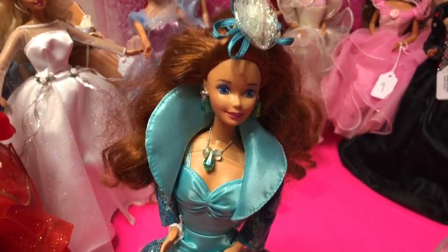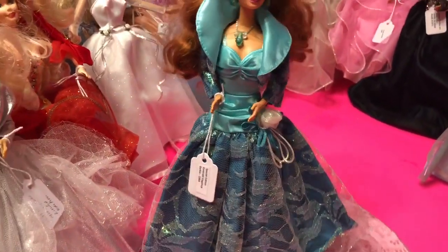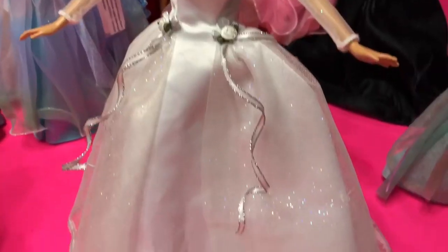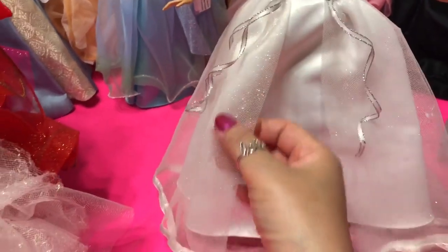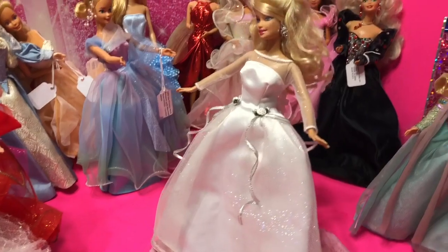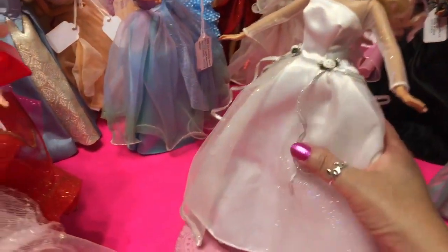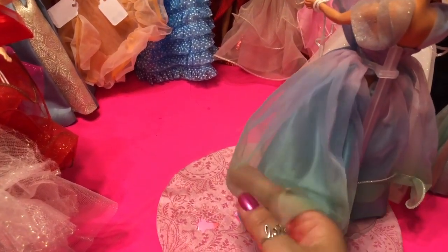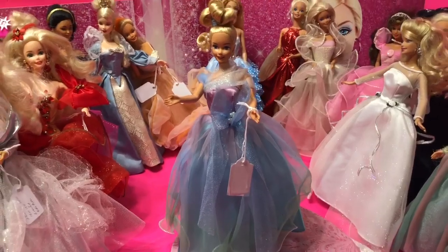Special edition Emerald Elegance 1994. Sparkles on both parts of the dress, so it's very elegant. Updo Mermaid. The colors are just wonderful because it just sort of cascades into these different rainbows of colors. So she is just dynamite. Sensational and dynamite.